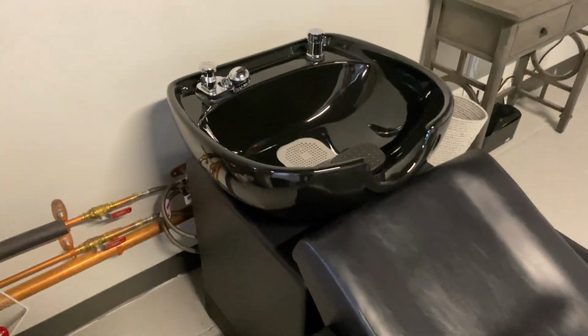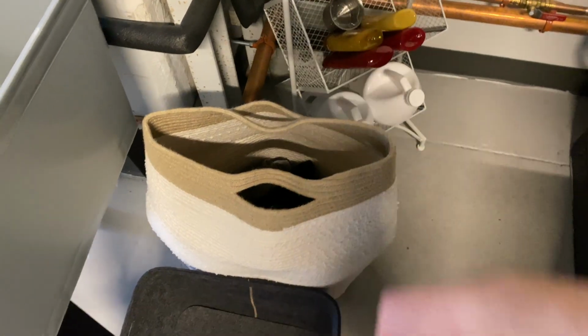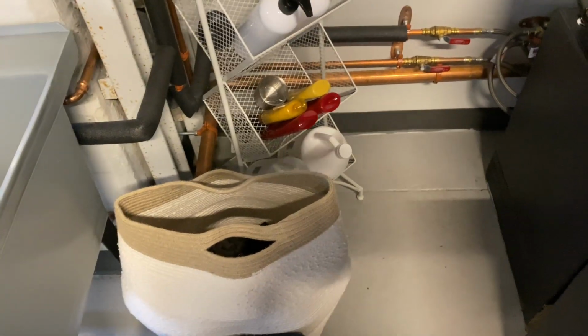Right here we have our shampoo bar. Nice relaxing station to get your hair washed. I have my pumps right here. I recently invested in these. I keep my towels in there. I have a dirty towel hamper, but it's at my house.